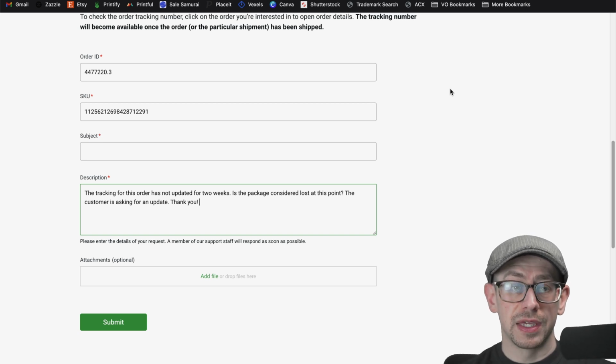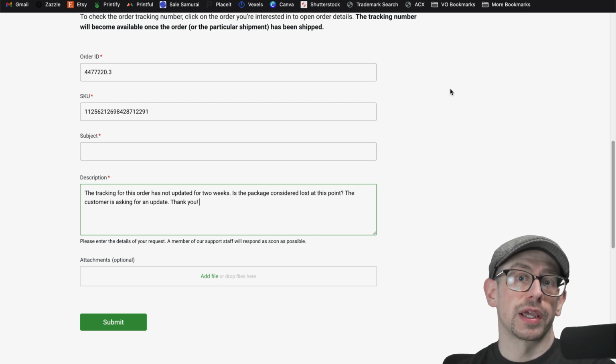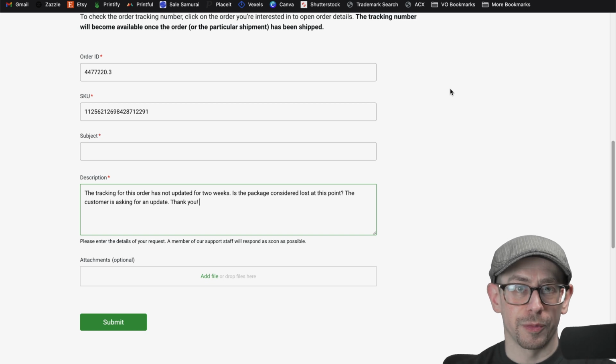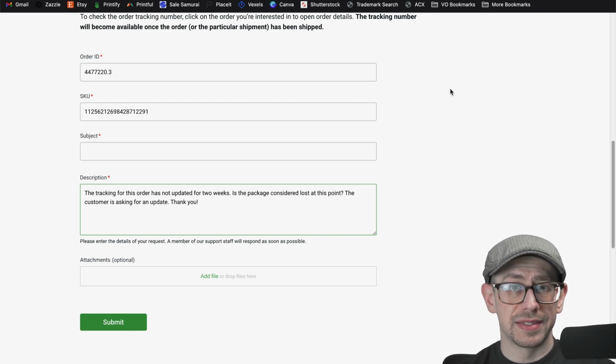Now, of course, if they say that, yes, we'll consider it lost at this point, then you can go ahead and ask the customer whether they want a reprint or a replacement, and then get back to your platform to let them know which one the customer wants. And if the answer is the third version, which is contact the carrier and have them verify that they cannot find it, then you will have to go through another process. But we're going to go to the next example, and then we'll show you an example of that process, because this applies to both. And in my experience, that answer is more common in this scenario.